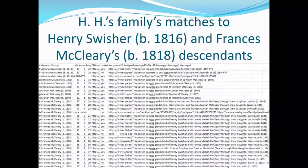So what I did was I took Danny Hall's charts and I basically converted them into Excel spreadsheets so I could keep track of the numbers of shared centimorgans, the ancestral lines, the basic matches here, the segments that were being reported, and then the comments about the ancestral line here, which I've included. And this is just the McCleary side of the family, and specifically Francis McCleary's and Henry Swisher's descendants, which there were quite a few, as you can see here.